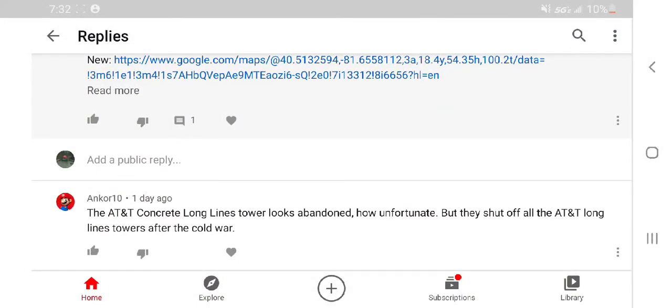That's an extra comment. The AT&T concrete long lines tower looks abandoned. How unfortunate! But they shut off all the AT&T long lines towers after the Cold War. Gee, it looks like the long lines era didn't last that long really. So they just built all these towers, just millions upon millions of them, just so one day, a few years after they were built and somebody discovered this new technology, somebody else discovers a better technology that will replace long lines stuff. So there's that.